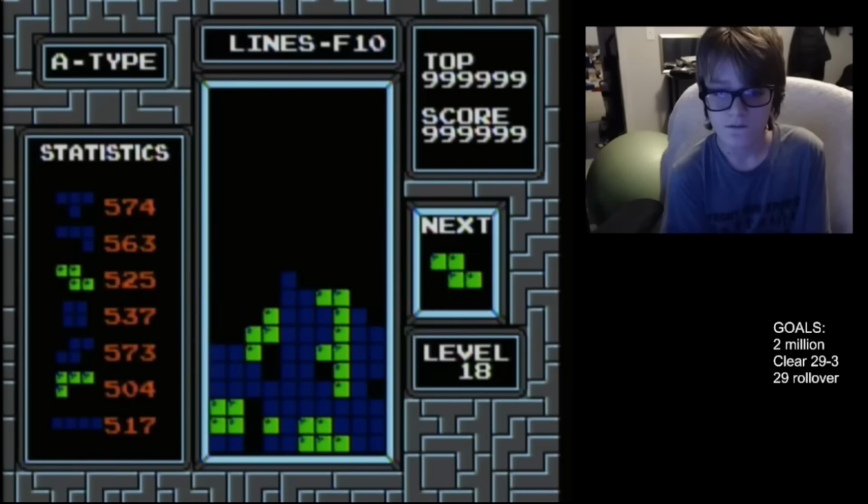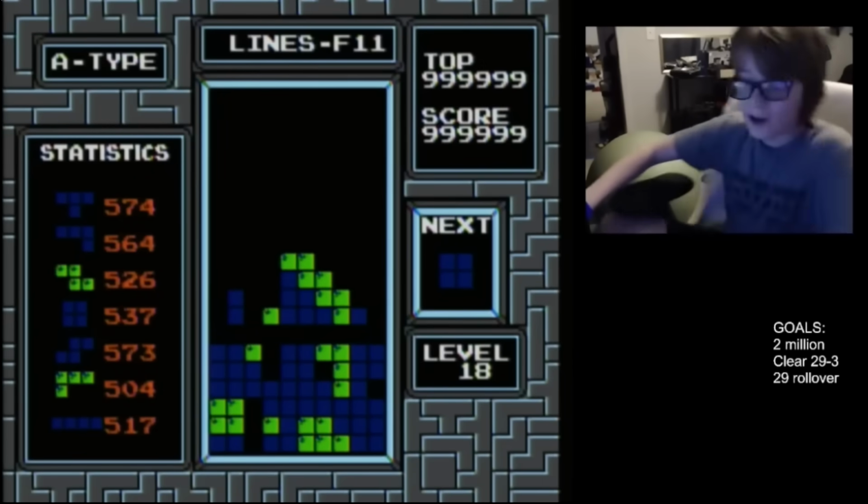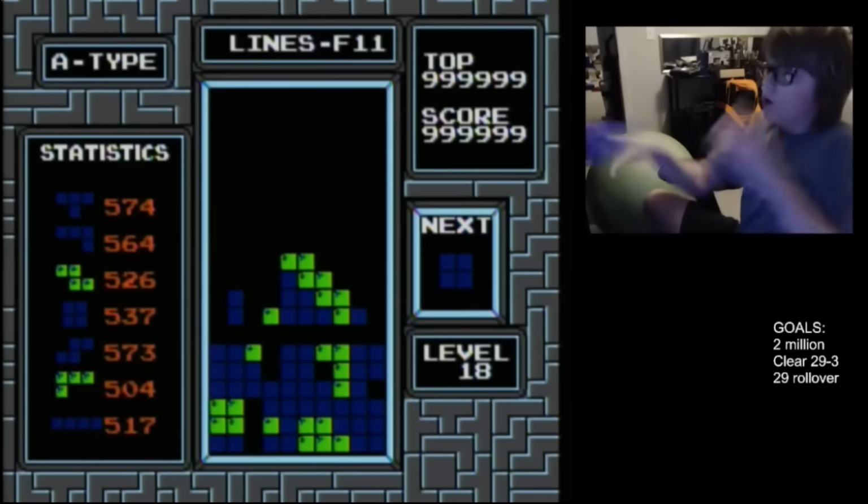Blue Scooty had defeated Tetris. This is the game's true kill screen. It's where Tetris gives up and says you win.